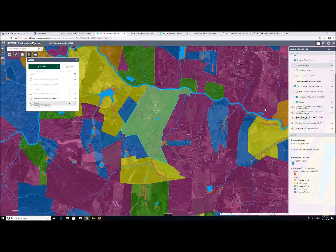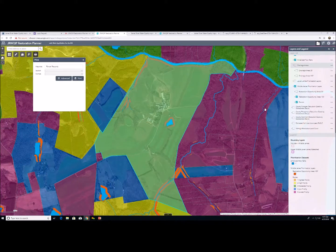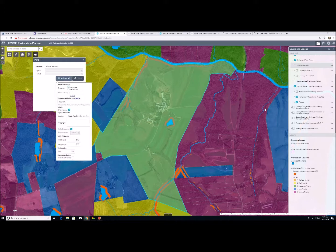So in the Select tool, you need to have the checkbox selected on the layer that you want to select, and in this case, it's the parcels. So once you have it selected and also zoomed into the area that you want to map, you can go ahead and click on the Print widget back in the top left-hand corner. If you go under Advanced, there's a couple things you're going to want to click on here.